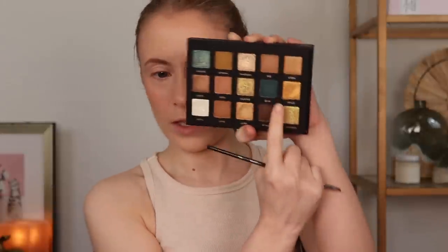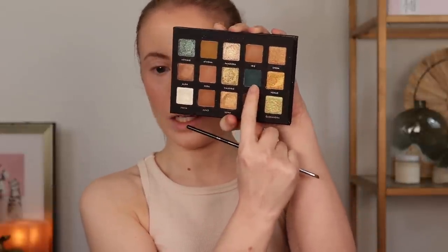I actually want to start with this deep matte green here, and I'm actually going to start out my look with a wing with that shade. So I want the look to be mostly neutral, but I do want to have just this nice deep green wing in the outer corner. I'm just going to take it in halfway across my lid.